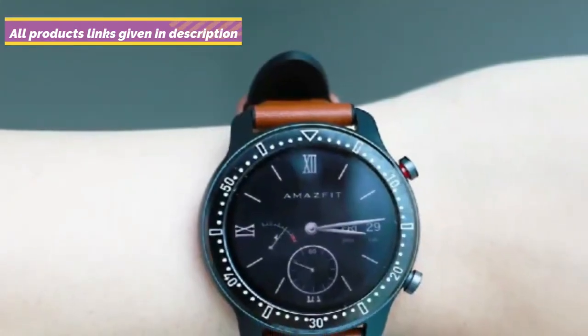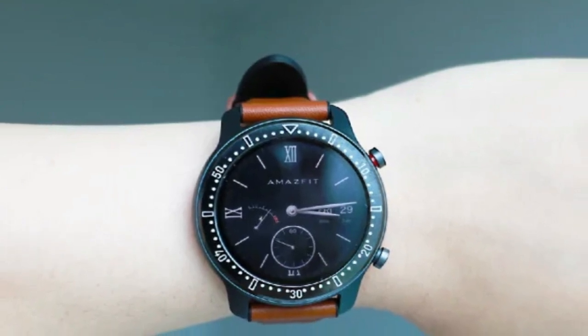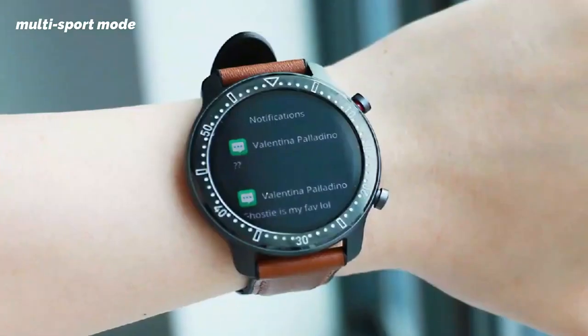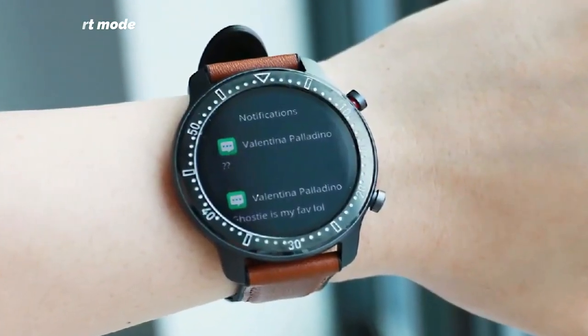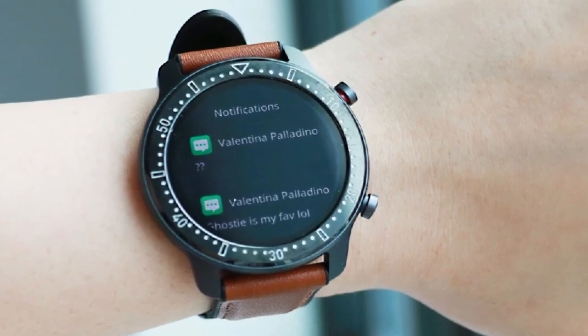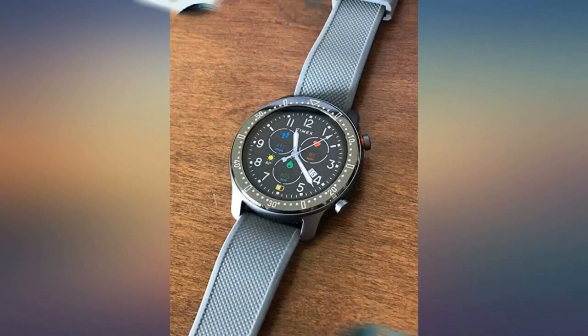It includes features such as an automatic step counter, and calorie and distance tracking. There is also a multi-sport mode that allows for walking, running, swimming, cycling, skiing, and climbing. Call and message notifications, notifications from social media apps such as Facebook, WhatsApp, and email. A number of other features are also included, including music control, a phone finder, and a built-in watch face.